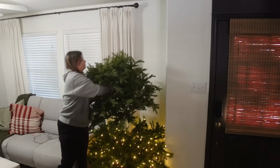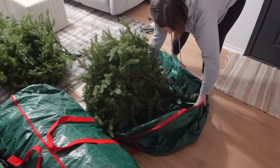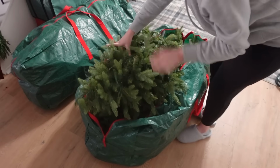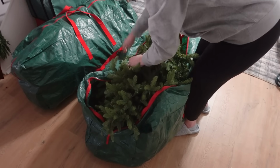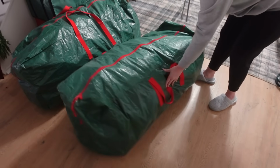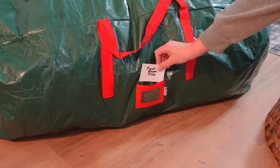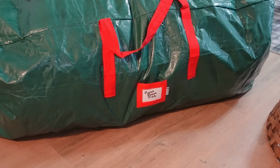Since we're on the topic of organizing, I did want to show you guys how I took down all of my Christmas stuff and how I'm organizing that. I have a bunch of Christmas trees in my house, and I like to store them in these large bags. You can get these off of Amazon for whatever size tree that you have. You just zip them up, and since I do have multiple trees, I do like to make sure that I label each bag, so when I am hauling it down from the attic next year, I can just bring it straight to the room that I know it's going to go in.